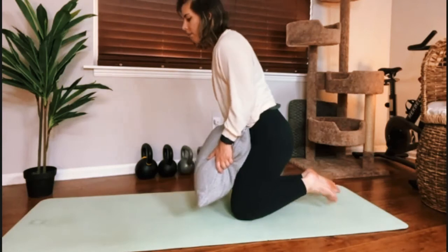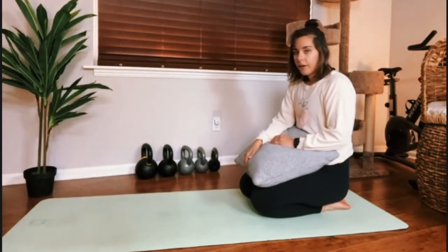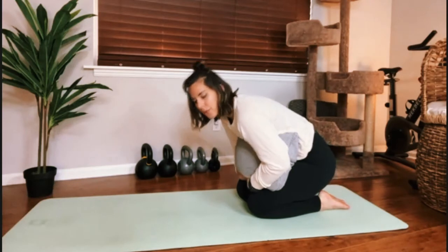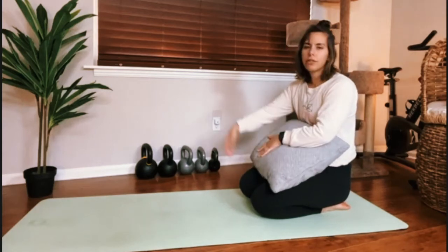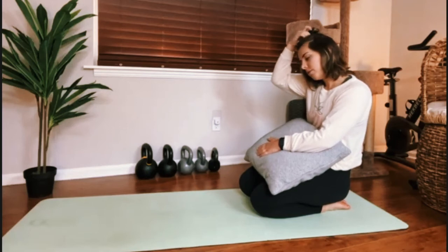All right, we're going to go ahead now and move into another cozy stretch. So I'm going to come onto hands and knees here. Now, again, a few options. If you want that belly compression, your pillow can be your friend as we move through this. If not, maybe we'll put the little pillow aside for now. We're going to go down to the floor after this, so we can use our pillow as an actual pillow if we like.